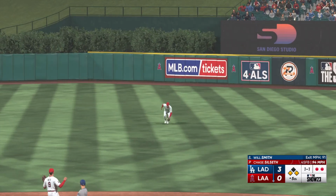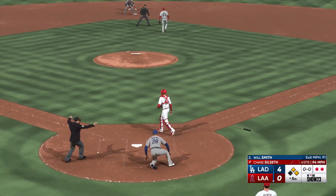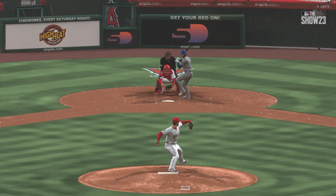Swing and a ground ball up the middle. That's a base hit. Martinez coming home. Here's the throw to the plate. Safe. That's back-to-back singles for him. That pretty much split the zone down the middle, and those are the ones where you got to make them pay.